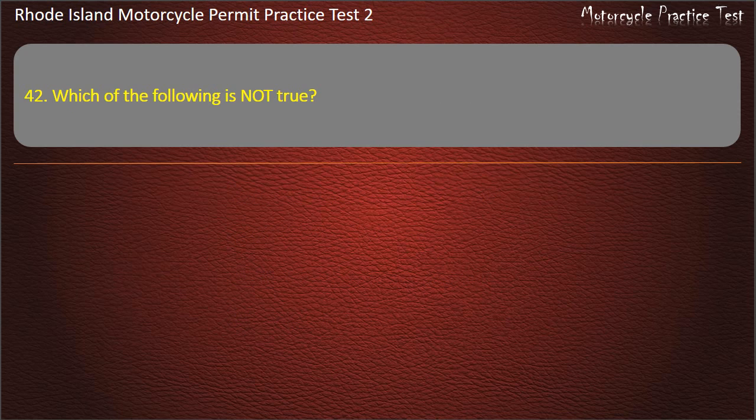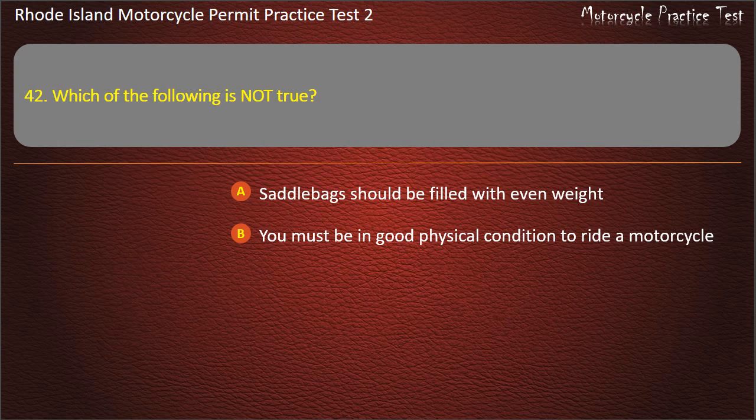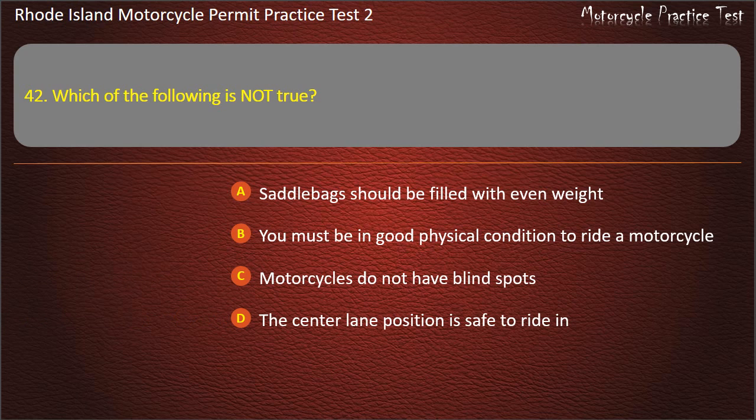Question 42. Which of the following is not true? Saddlebags should be filled with even weight. You must be in good physical condition to ride a motorcycle. Motorcycles do not have blind spots. The center lane position is safe to ride in. Answer. Motorcycles do not have blind spots.